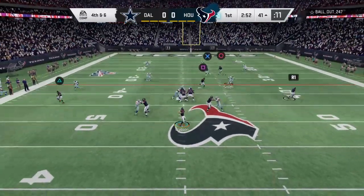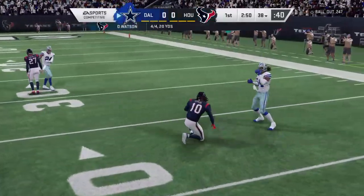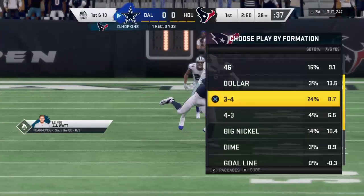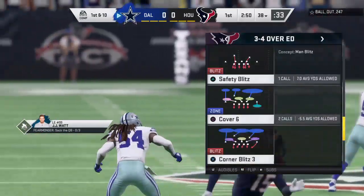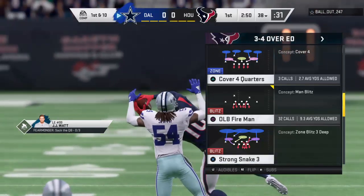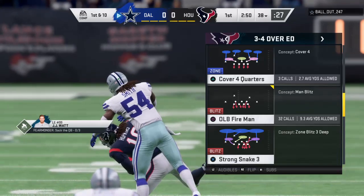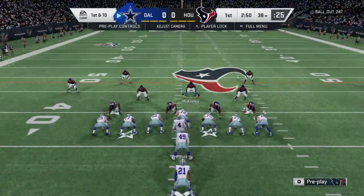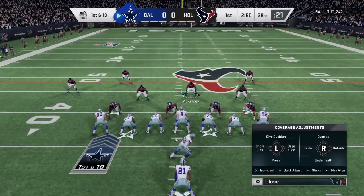On 4th down, Watson. The hookup on the right side to Hopkins. Bill O'Brien rolls the dice, but to no avail. And this defense holds firm here on the opening drive of the night. Good starting field position for them here as they come up 1st and 10.